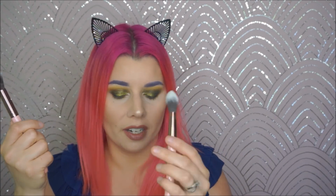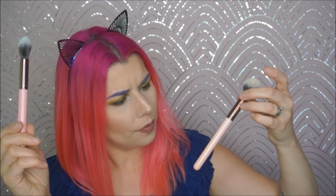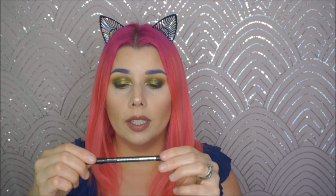Oh, fun. The next is a set of Luxie brushes. These retail for $42, and it's the 3-piece Flawless Complexion set. I feel like I have one of these though. All right, so we have the 516 Duo Fiber brush, the 660 Precision Foundation brush, although I don't think I would ever put foundation on with this, but I can find some use for it. And the 522 Tapered Highlighting Brush, which I already have, so I will save this one for a giveaway. These are very nice brushes, and I really do like Luxie brushes, so I will definitely use those.